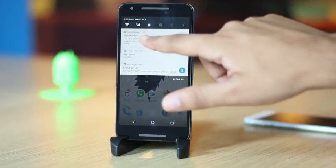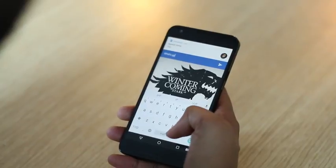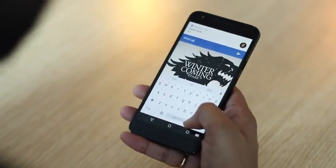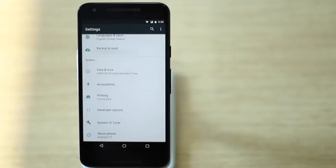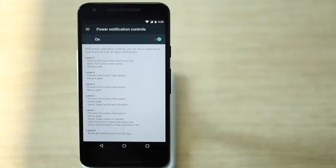If you have ever wanted an app's notification to take the primary spot in the notification shade, well, Nougat includes the ability to set the priority of different app notifications. In the System UI Tuner page, you can set the priority of a notification with power notification controls. First, turn on power notification controls. Then you will see 6 levels of notification priority, with level 5 being the max and level 0 being the minimum, meaning no notifications.